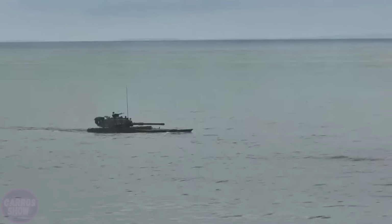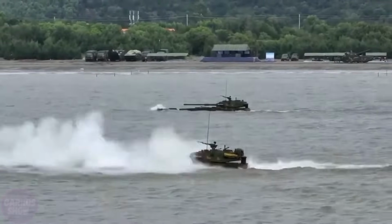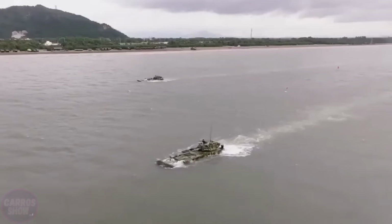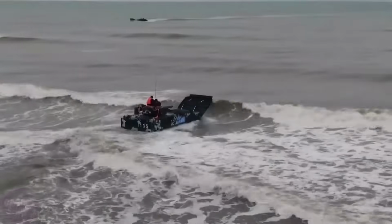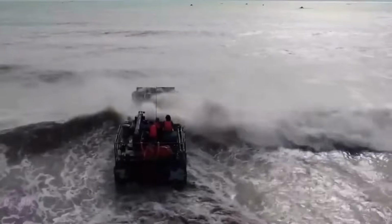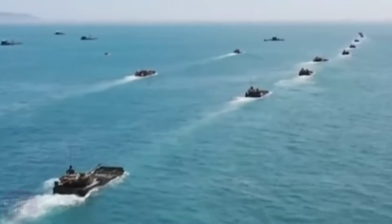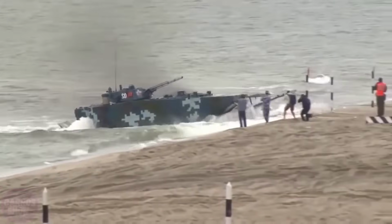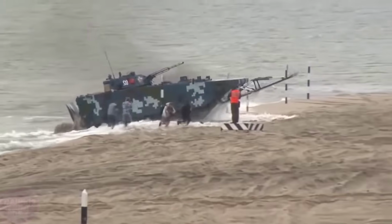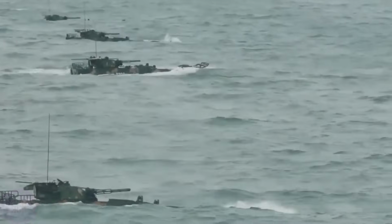It also features an active air defense system, smoke grenade launchers, and equipment for breaching obstacles. In addition, the tank can be fitted with extra protection modules, such as slat armor or active protection systems against anti-tank guided missiles, especially useful in urban warfare or fortified coastal zones. The ZTD-05 is not just a military vehicle, it is a symbol of China's next-generation offensive warfare doctrine. If China ever launches a full-scale amphibious operation, for example in the Taiwan Strait, the ZTD-05 will be at the forefront of that assault.